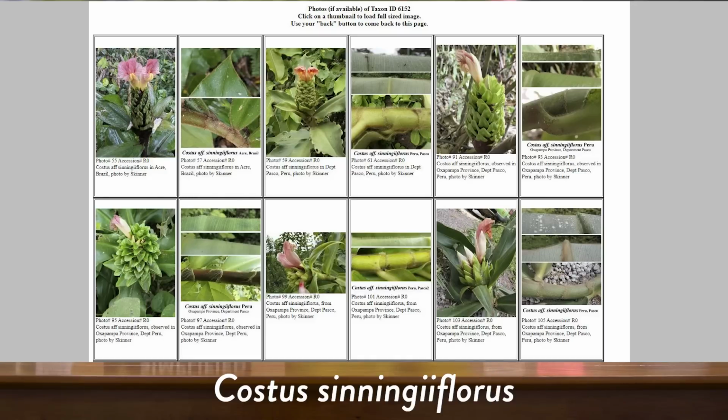So on top, it looked like just a normal ginger. But on the underside, it was just like flannel silk. It was thick and silky, and I've never forgotten that. I don't recall which species it was. I could find out, but that was definitely a very memorable plant touching moment for me.